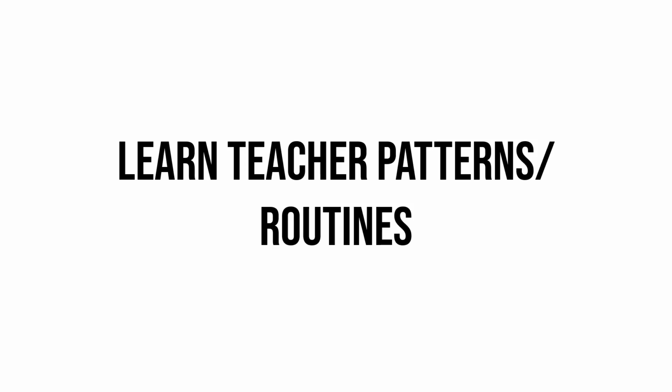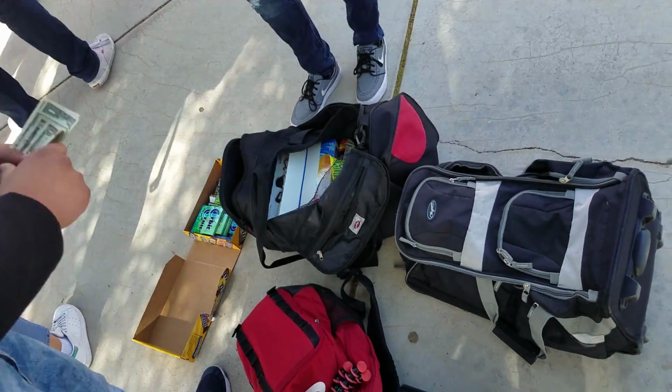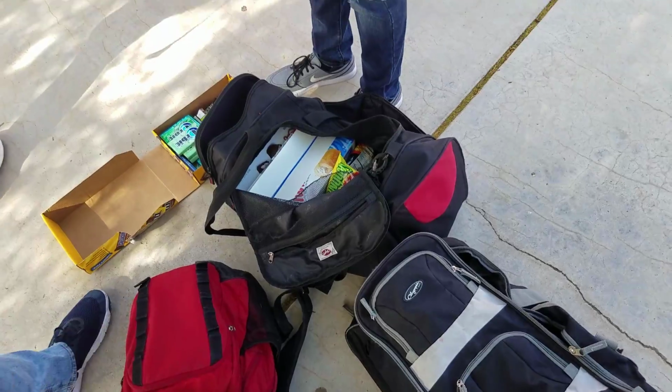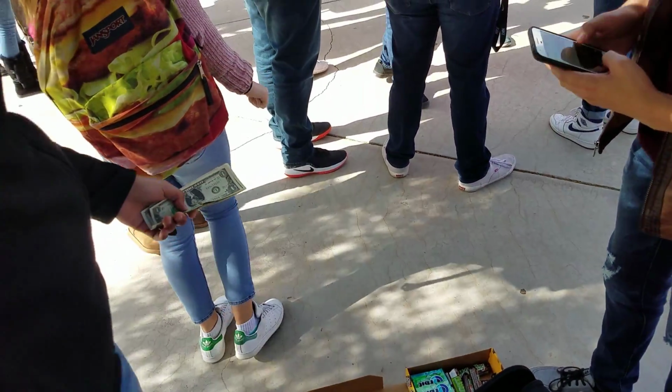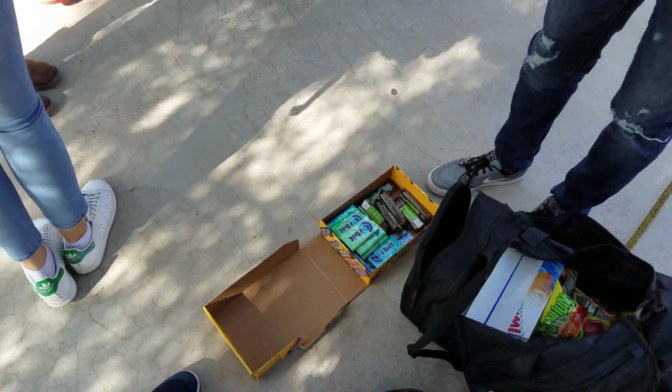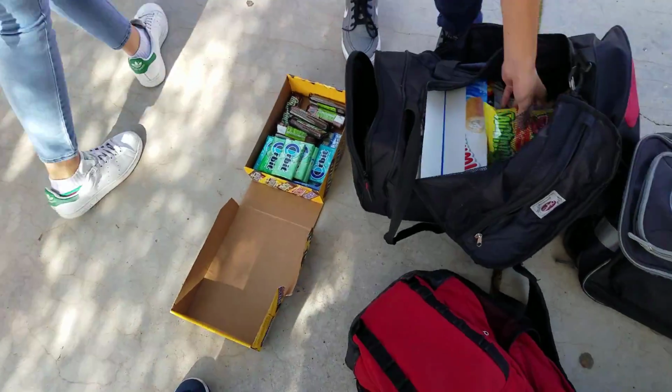I want you to learn the patterns of your teachers. Teachers usually follow a routine every single day, so I want you to learn the patterns. Where do they stand? What places should you avoid, and where do they not go? And where can you sell without getting caught? Just observe them and study them.